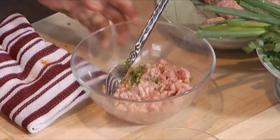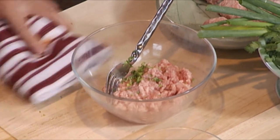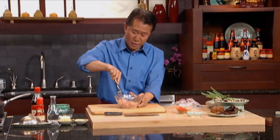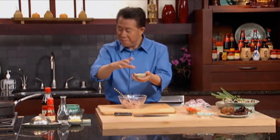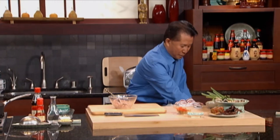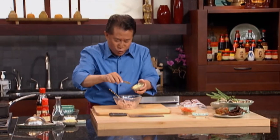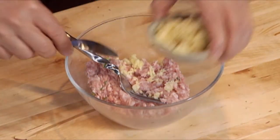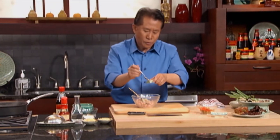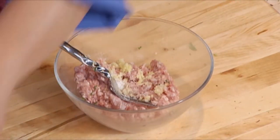chili powder. Here, I have some ground meat. You can use any ground meat. You can use ground turkey, ground chicken, okay? And I put this together. To make it nice and flavorful, I put a tiny bit of garlic and ginger, too. Beautiful. And then I put a tiny bit of pepper, tiny bit of salt, and a tiny bit of cornstarch.